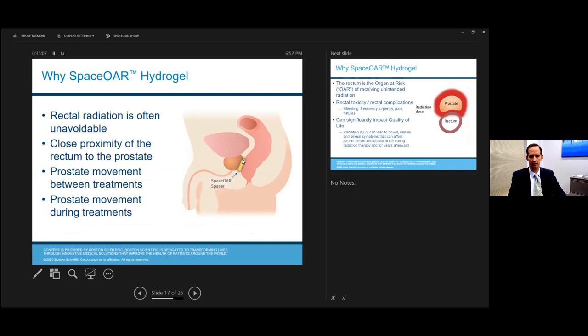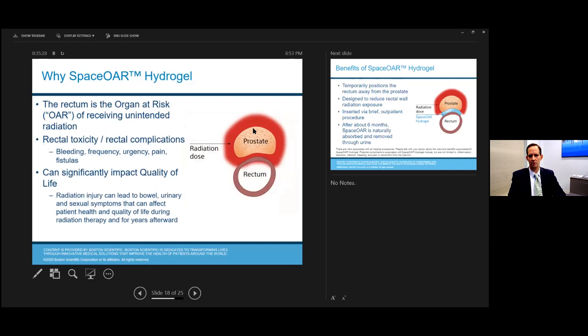So even though we might do a nice plan where the dose is right hugging the posterior prostatic volume, if there's movement anterior of the rectum, more of the rectum will be in the radiation field. So the rectum is the organ at risk, and we want to avoid the bleeding, frequency, urgency, pain, and even the most severe things such as fistulas.